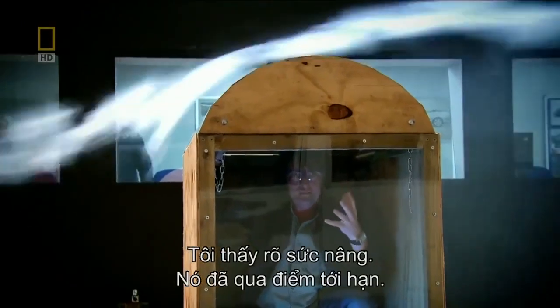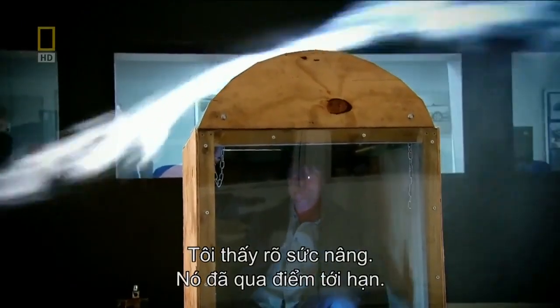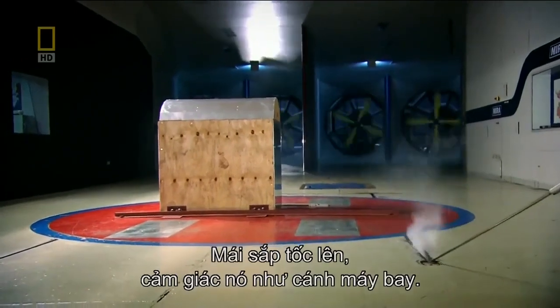You can just feel the lift. It passes a critical point and then wallop! The roof just wants to take off. It feels like a wing.